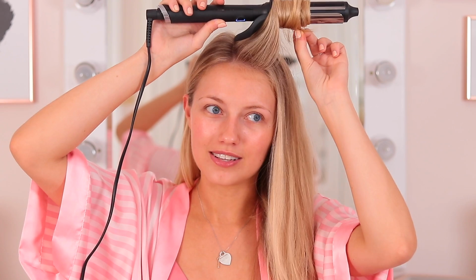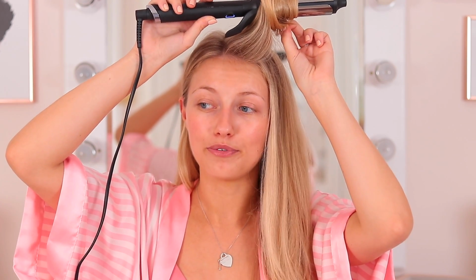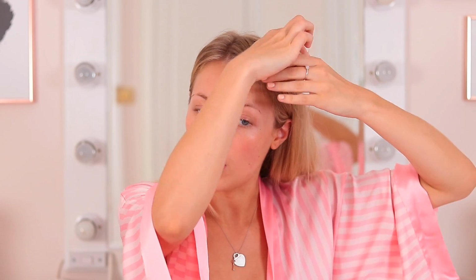Is anyone else? I literally will sleep in for as long as I possibly can before I get up, and I'm always in a rush. Okay, so then I'll just let the curl go, and then what I like to do is just pin the curl while it's still hot.